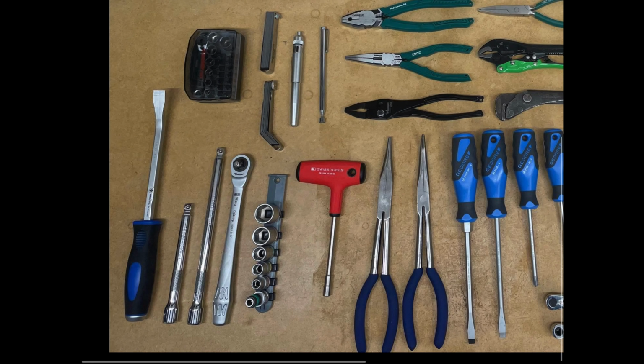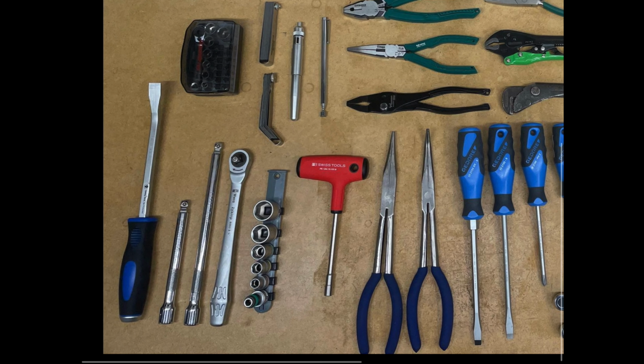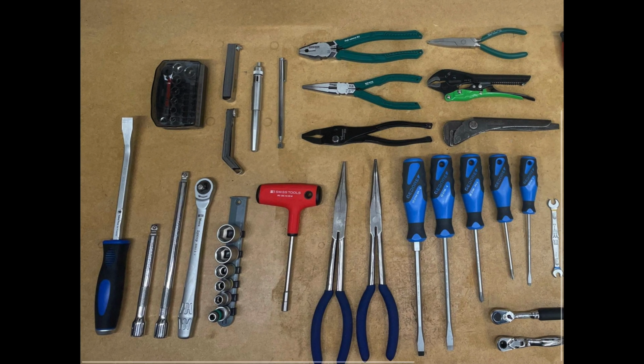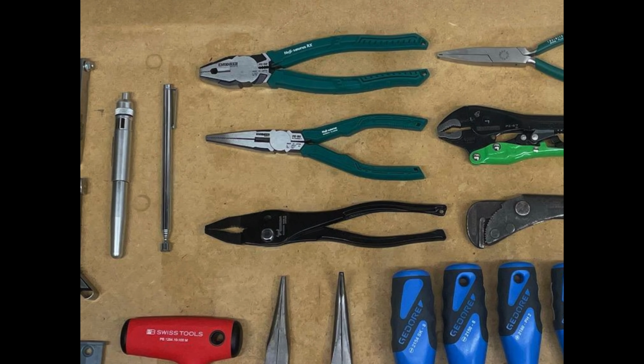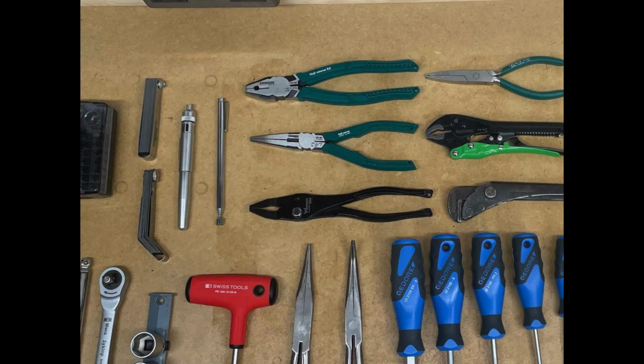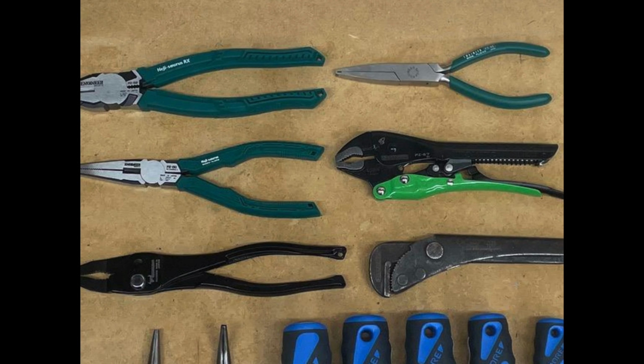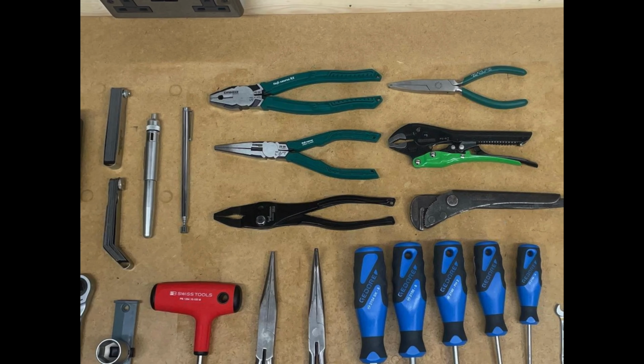Here's a pair of long reach needle nose with the curved head, and then also the straight head. I'm not sure the brand on those. Several engineer pliers, it looks like, up here. So some combination pliers, some needle nose. Also, there's some that's kind of more like the duck bill is what I call them. Flat, more of a flat needle nose.